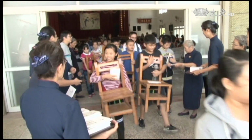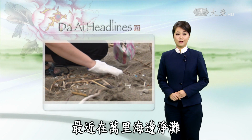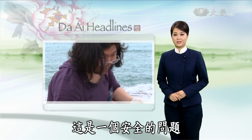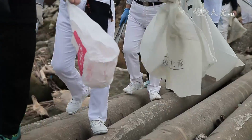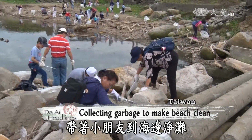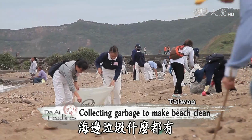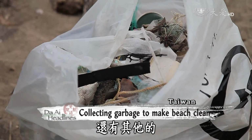One Tzu Chi parent-child class in Xizhi, New Taipei City, recently took the children to clean up the beach in Wanli, New Taipei City. During the activity, they found a needle, which is a serious safety issue and also illustrates the problem about proper waste disposal. As the weather is very nice, the parent-child class in Xizhi brings the children to clean up the beach. There are all kinds of garbage on the beach. There is a container about half the height of an adult. There is more.